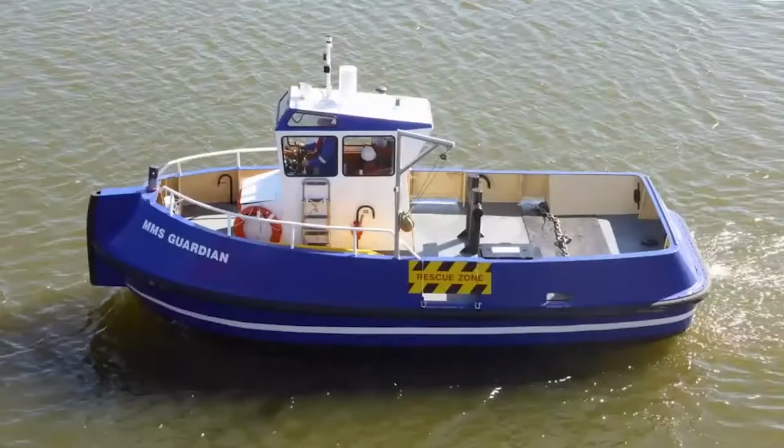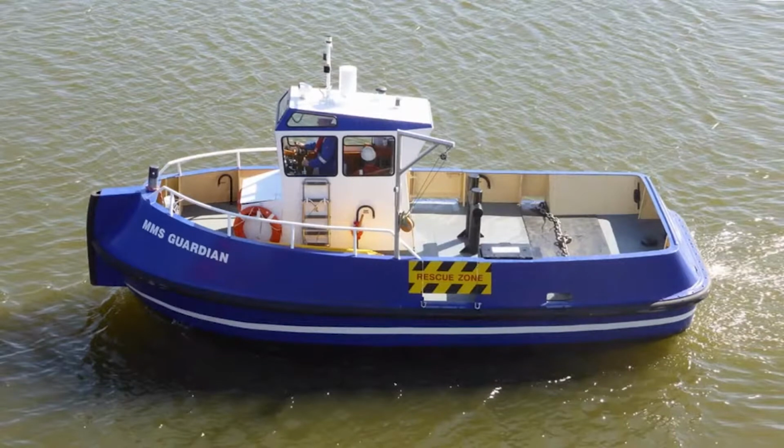This is a small harbour workboat or tug. You'll see it's normally 2 people on board. There's only space for 1 person inside and 1 person sitting down. These will get used for all kinds of duties around a small harbour or port, from helping to push around vessels, move around pontoons, install anchor spreads or chains, or maybe it will even help in oil response or emergency response as well.